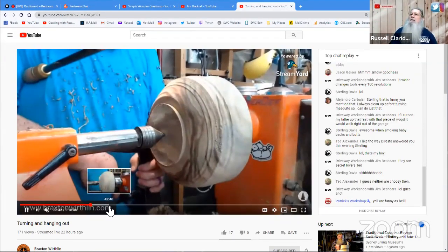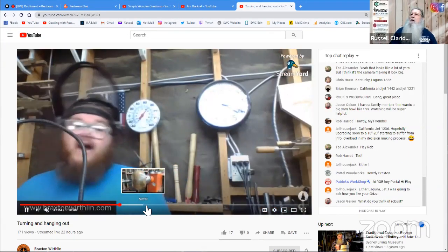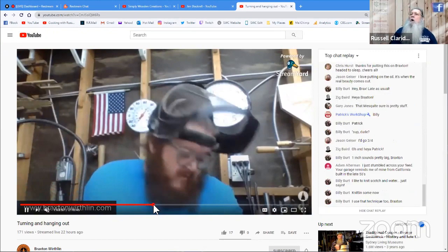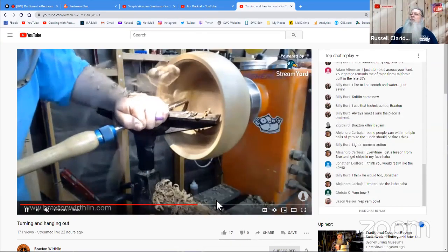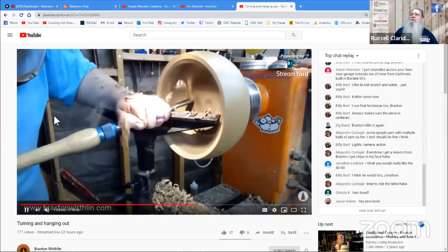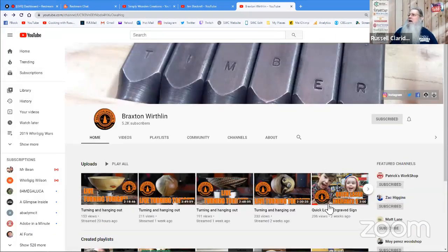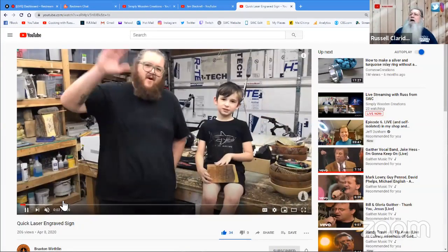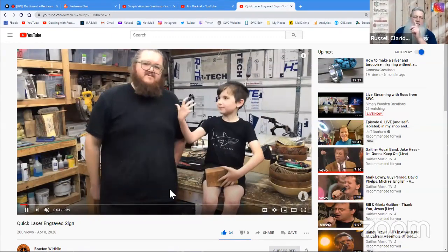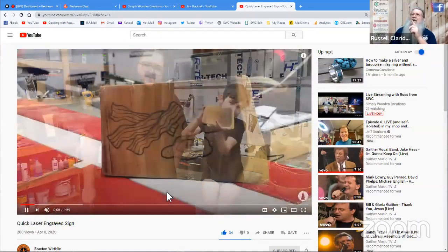I see Patrick's workshop over there. Sterling Davis, Portal Woodworks. Oh, I watch him too. I like checking out his bowls, his turning. He is really, really awesome at some of this stuff. And the one I want to point out here is he got his kids, and they made a laser engraved sign. You need to go watch this one. This kid is just awesome. He's just like his daddy.